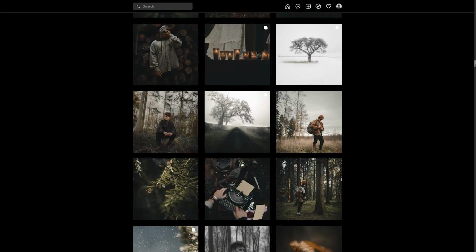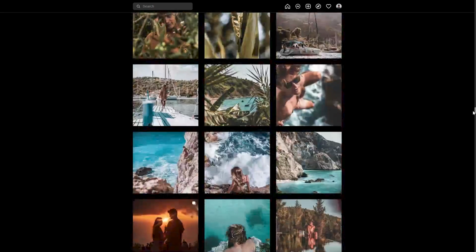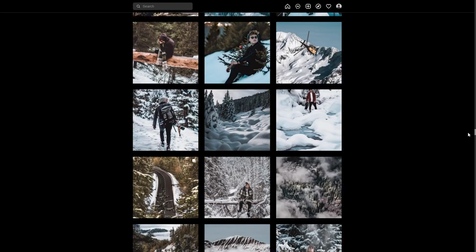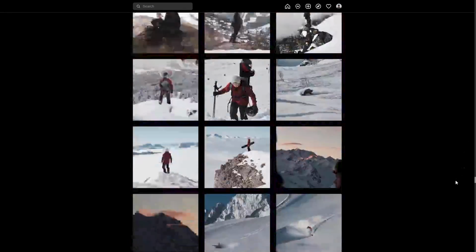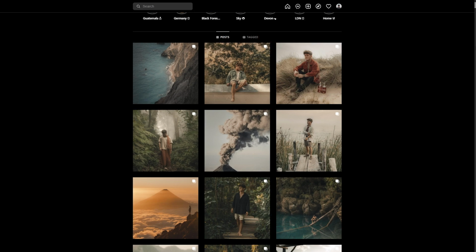Here we have a more contrasty look a couple of months ago. Then if we keep scrolling down, we have a very contrasty look that he uses in summer photos. Then in winter, again, very harsh with high clarity look, and his style really changes from time to time. Just like all photographers, their style starts to evolve. And today we're going to focus on his latest style on the date of recording, which is this one that we can see over here.